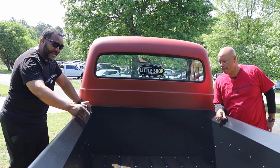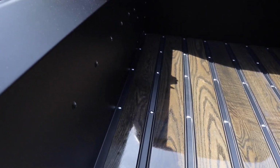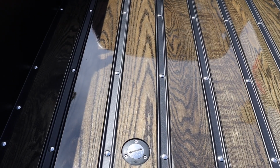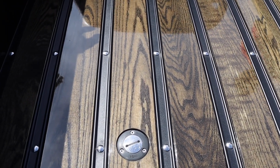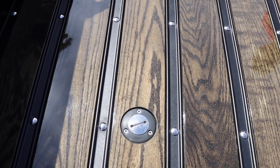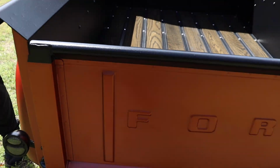And your gas tank is in the rear? Yeah, the gas filler is back here in the rear. It's a 20-gallon tank. Okay. The gas tank was on the side, and to give it a cleaner look, we decided to make it look a little bit sharper and do it in the back of the bed. Let's walk around towards the back and see what else you see.